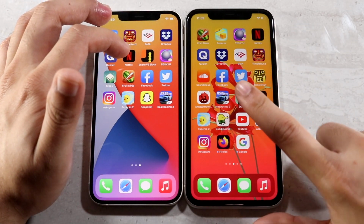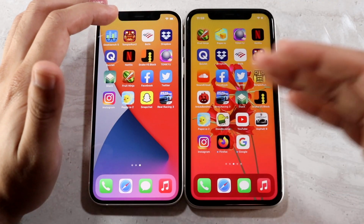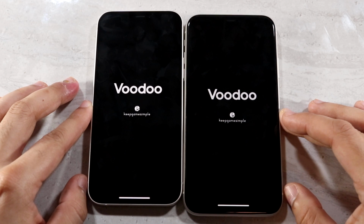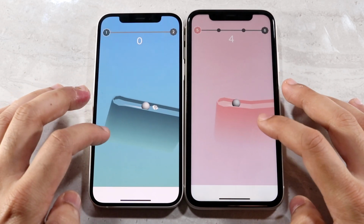The Galaxy S20, Note 20, Note 20 Ultra, OnePlus 8, OnePlus 8T. But this one seems to be consistently faster than its predecessor. 3, 2, 1. And I think I even saw it last year with the iPhone 11. Like sometimes the 11 was faster, sometimes the 10R. This one, iPhone 12 again, is the faster one here.